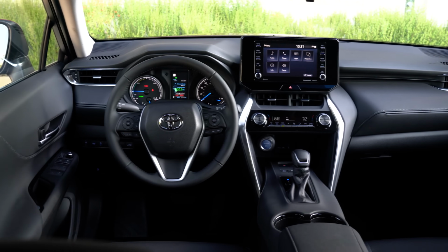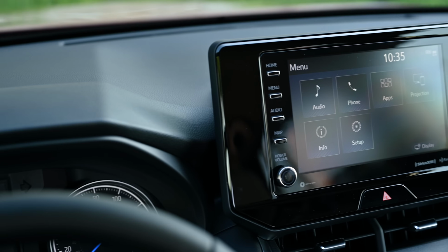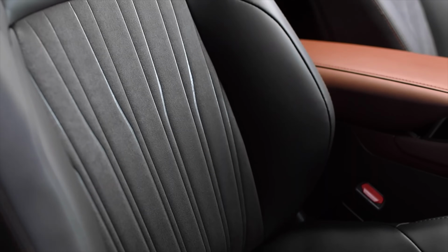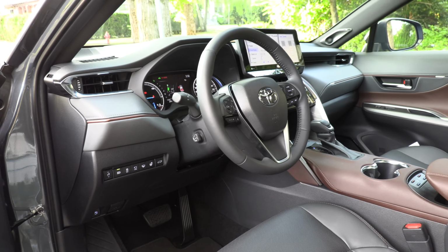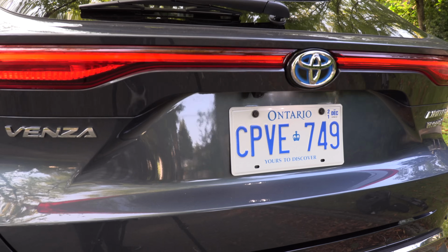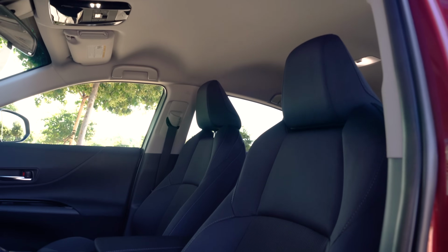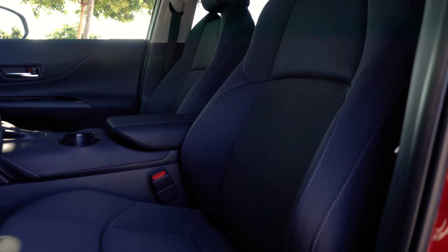The base model comes standard with a leather-wrapped steering wheel, 4.2-inch information display, an 8-inch touchscreen with buttons, heated front cloth seats, a power driver's seat, manual passenger seat, wireless charger, Apple CarPlay and Android Auto, and a power rear door. On the middle XLE trim, it comes with a heated steering wheel, ventilated front seats, navigation, a 7-inch information display, and a power rear door with a kick sensor.